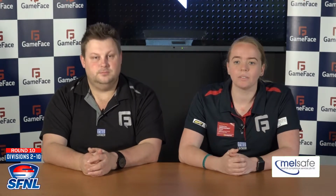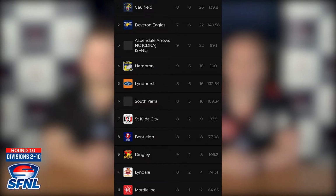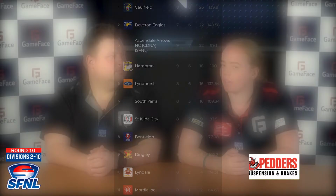Yeah, and I think that's reflected in the ladder. So we have Caulfield on 26, Doveton Eagles and Aspendale Arrows 22, Hampton 18, and then Lyndhurst and South Yarra both on 16. So I think there it's just showing how close that top 6 are.